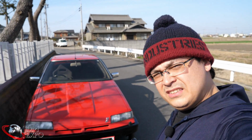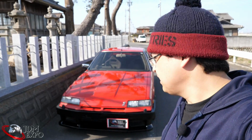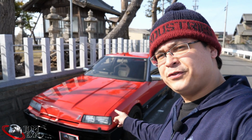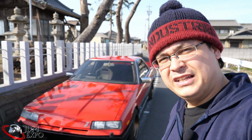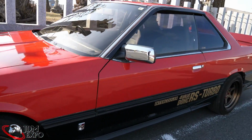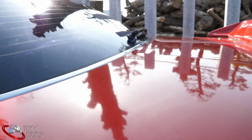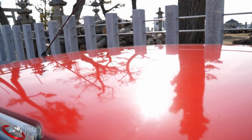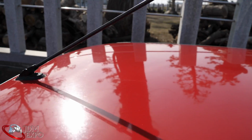Alright, JDM fans and JDM EXPO followers, here it is, the R30. This is the RS Turbo. So this has roughly about 200 horsepower. This has a few mods, so they did up the power a little bit, so somewhere around 200 horsepower. Spools up really nicely, and you can even hear it too with the intake. But let me show you the interior real quick. I mean, let me just show you a little bit more of the paint again. Oh, look at that shine. We even have this little antenna here that, you know, if you want to get more aero.